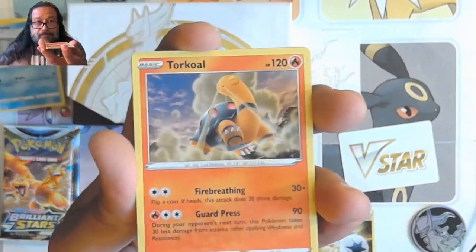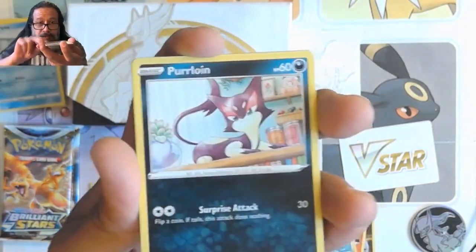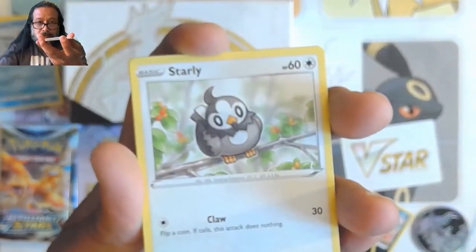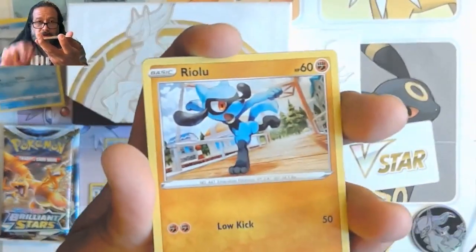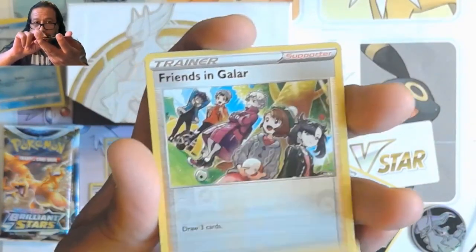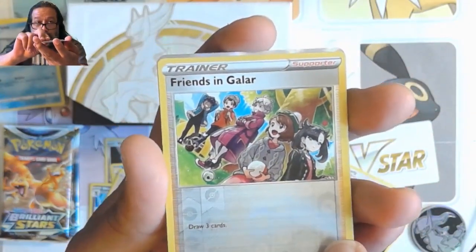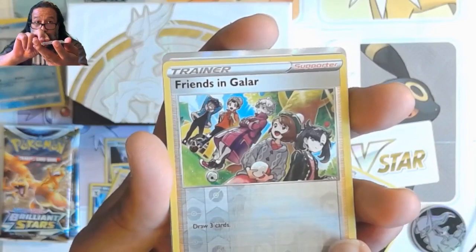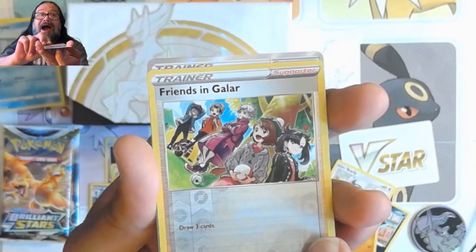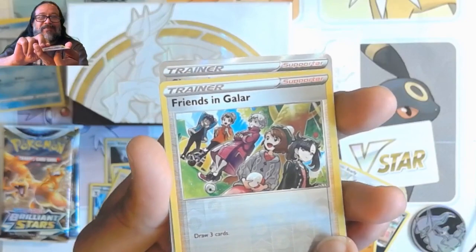Double Turbo Energy. Torkoal once again. Clang. Nusuri. Purloin. Spiritomb. Starly. Ryolu. Frenzengaller Reverse Holo. Really? We're gonna get two of these? I hope it's not the same one though. I hope it's not the same one. That'd be funny in the same box, please.